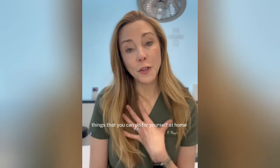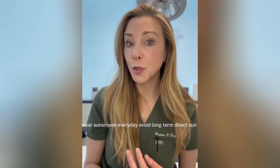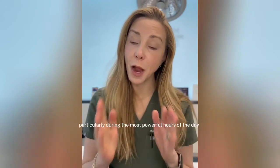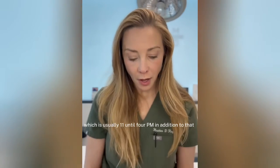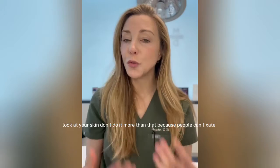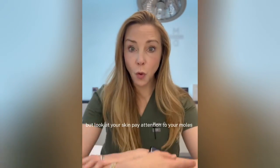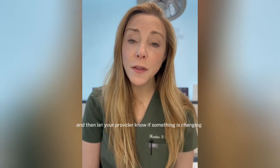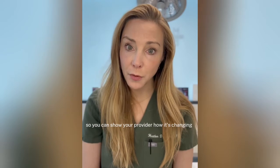Things that you can do for yourself at home: wear sunscreen every day, avoid long-term direct sun, particularly during the most powerful hours of the day, which is usually 11 until 4 p.m. In addition to that, look at your skin. Once a month, look at your skin. Don't do it more than that because people can fixate, but look at your skin, pay attention to your moles, and then let your provider know if something is changing. Take a picture of it so you can show your provider how it's changing.